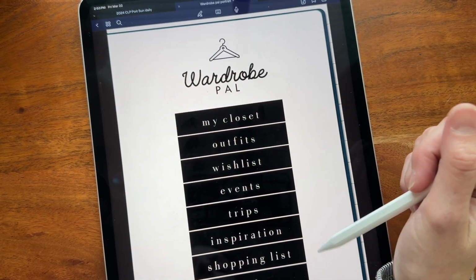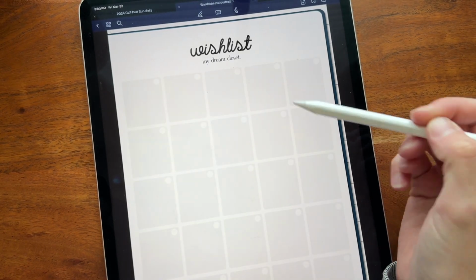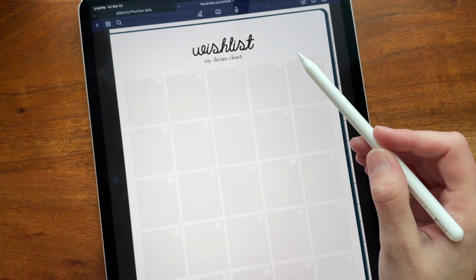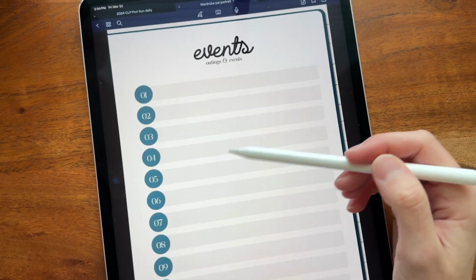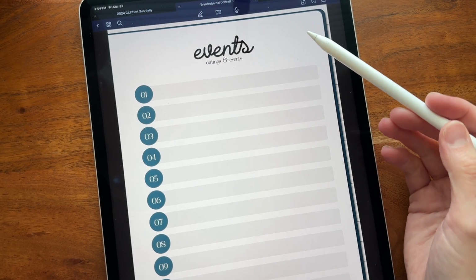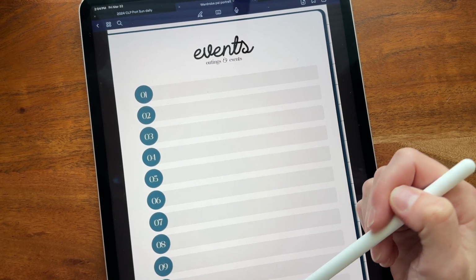So that's outfits. And then we're back on the main home page here, and then we've got wish list. So here's where you can put individual items of things you want to buy, and then you've got a little circle to mark those off. And then you can click on events. It gives you 11 in the portrait and maybe 10 in the landscape. I'm thinking that I had to make them even in landscape. But you get 11 here in portrait.